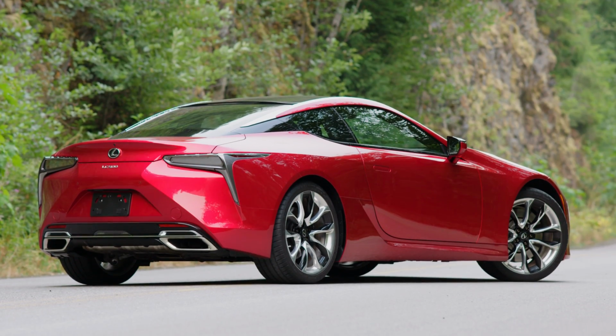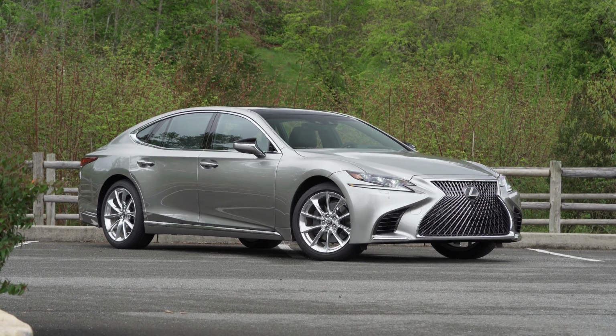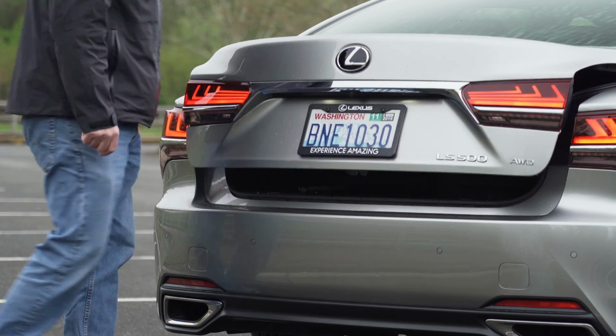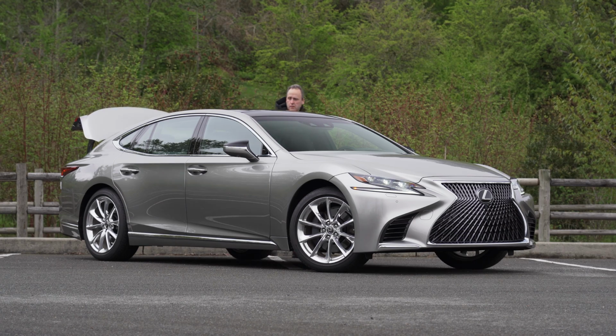The LS shares its chassis with the gorgeous LC500, but here it's been stretched to more than 17 feet in length. The trunk fits nearly 17 cubic feet of cargo, which is slightly less than the Mercedes S560, but only by a cubic foot.